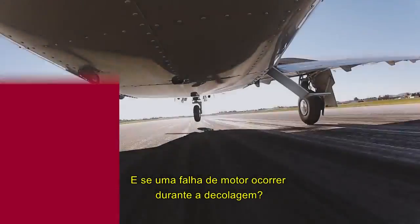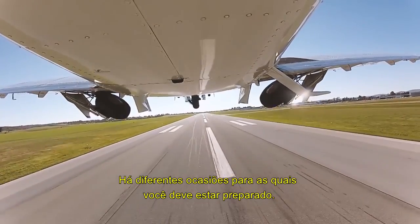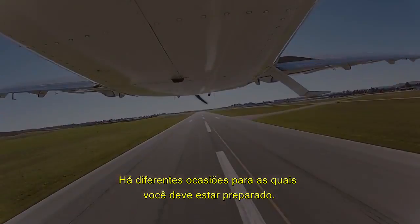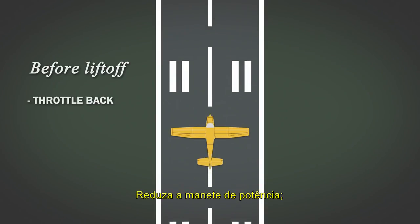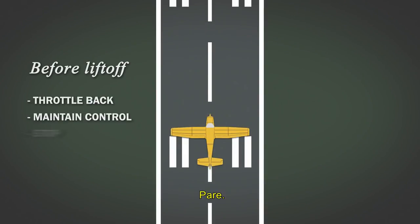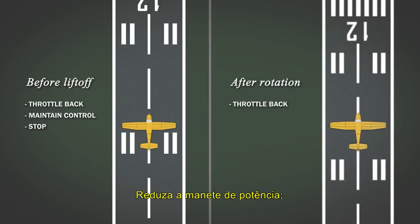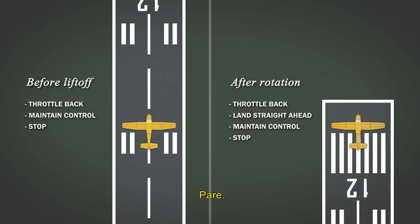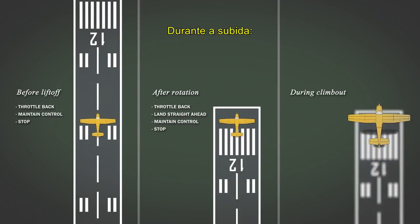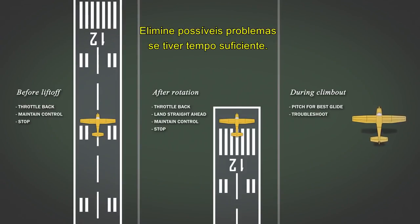But what if an engine failure happens during takeoff? Do you have a plan? There are a few different scenarios that you should be ready for. For example, if the engine quits before liftoff, throttle back, maintain control, and stop. After rotation with enough runway remaining, throttle back, land straight ahead, maintain control, and stop. During climb-out, pitch for best glide towards your landing spot and troubleshoot if you have enough time.